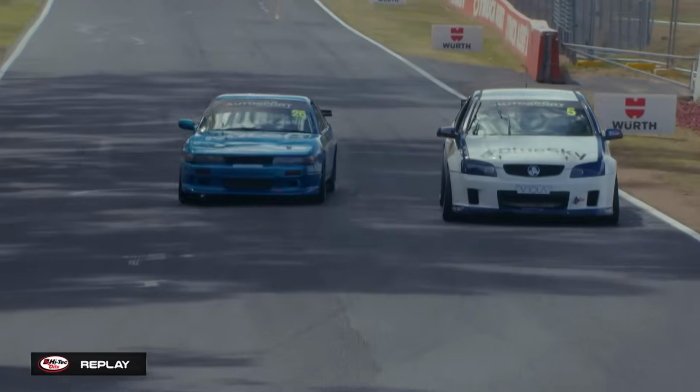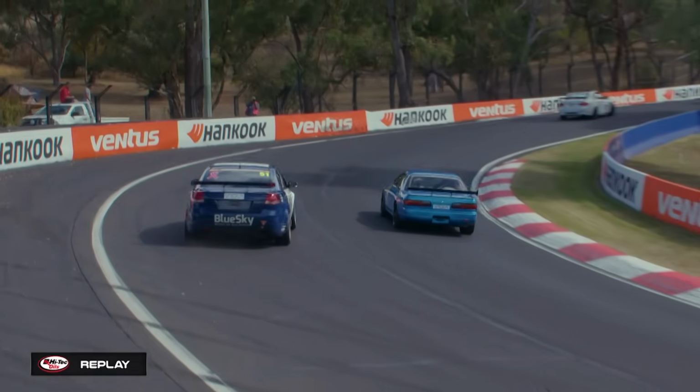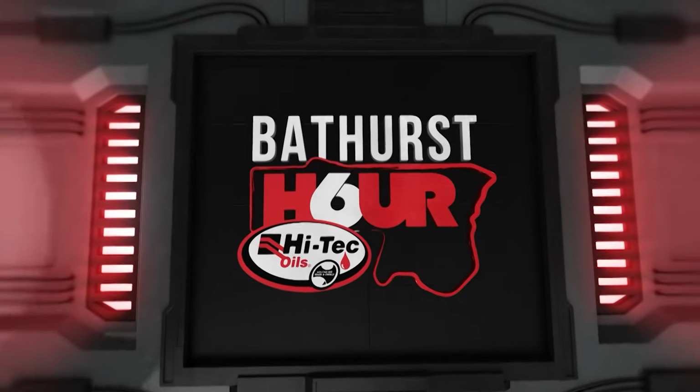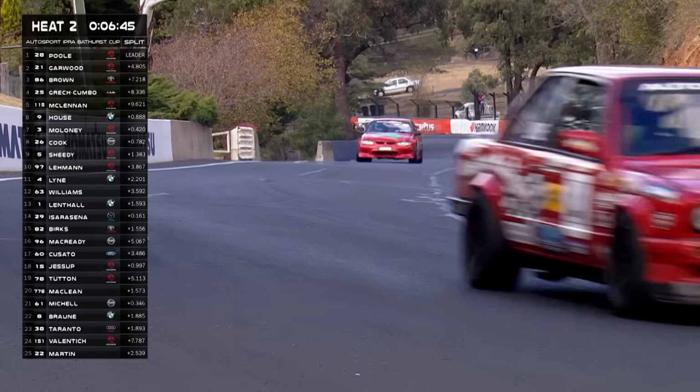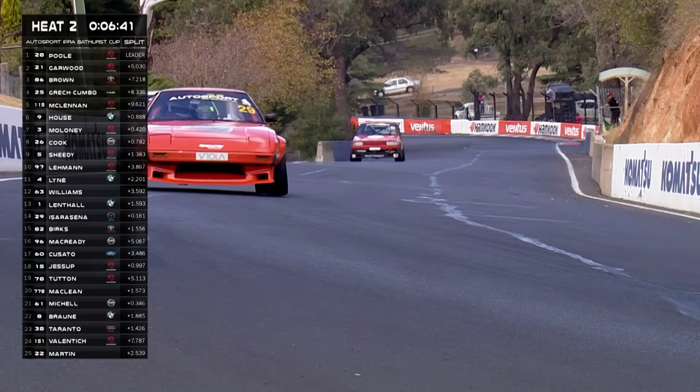So instantly he went to cover off and made the 5 go around the outside of Sheedy. And see, just right in the middle there is where the road cambers off. And he was so lucky that didn't turn into a tank slapper through Griffin's Bend, but a long way away from the leading group of cars as they climb towards Worth Cutting for another lap.